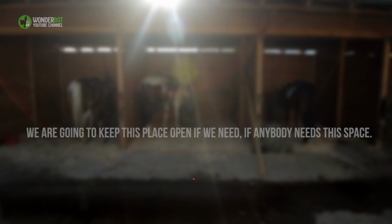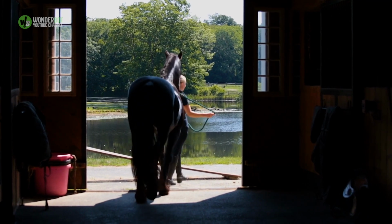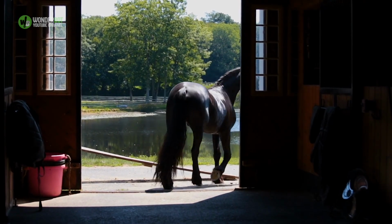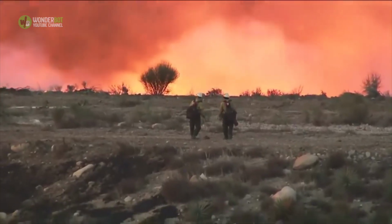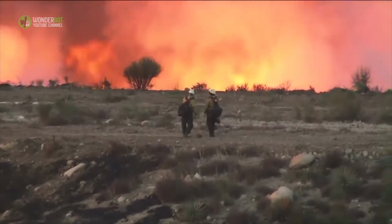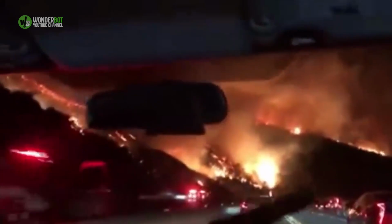A 16-year-old horse named Prince Toby, who belongs to the Hammerberg family of the upscale Pacific Palisades neighborhood, is one of those horses that needed rescuing. When the fire broke out in the early hours of Monday, the Hammerbergs evacuated to a hotel. Animal rescue authorities, under a police escort, went to get Toby at his home in a nearby canyon.